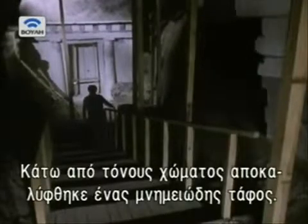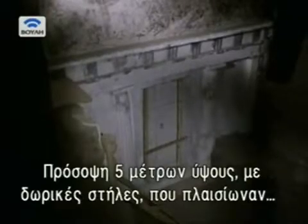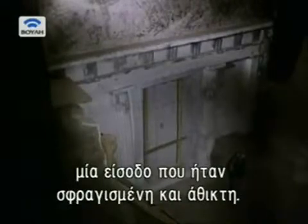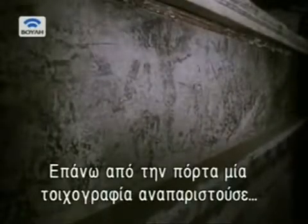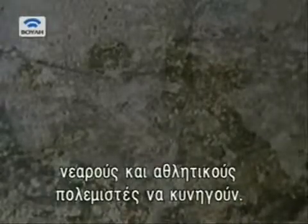Tons of earth were cleared to reveal a monumental tomb with a facade over 5 meters high. Its Doric-style columns framed a door still sealed and intact. Above the door, a mural where youthful riders and athletic warriors hunt in a winter landscape.